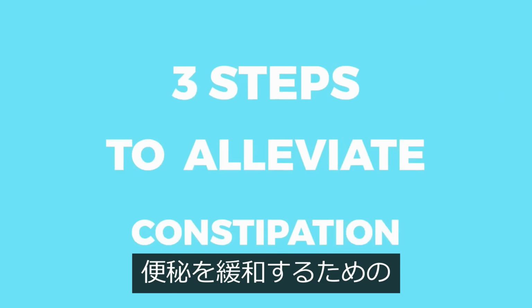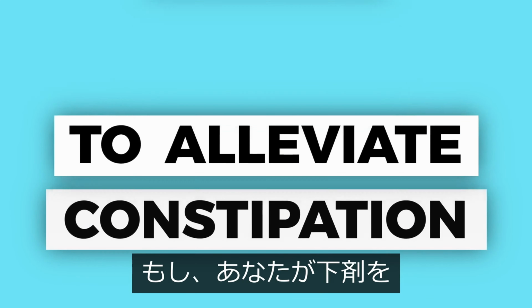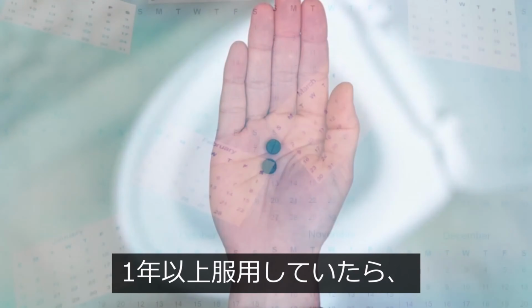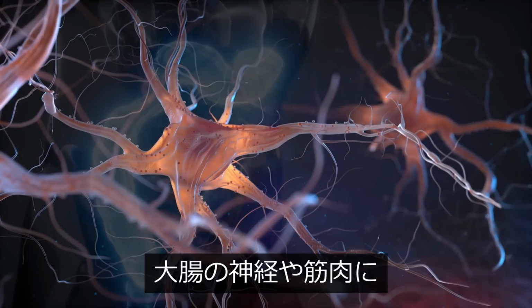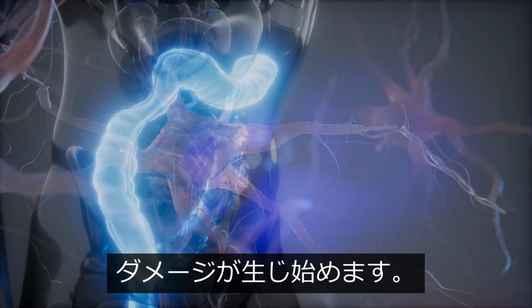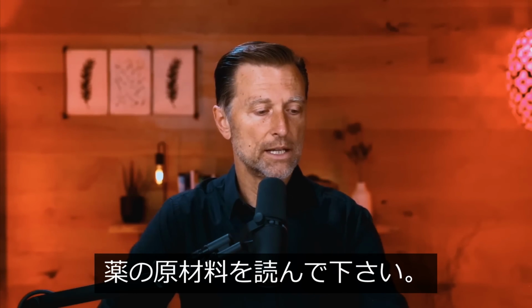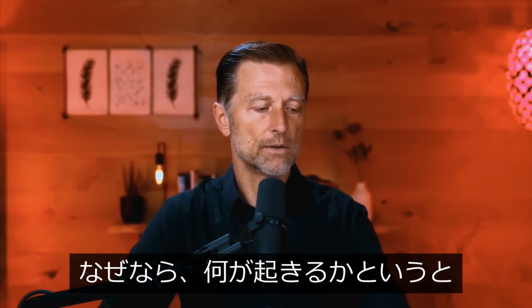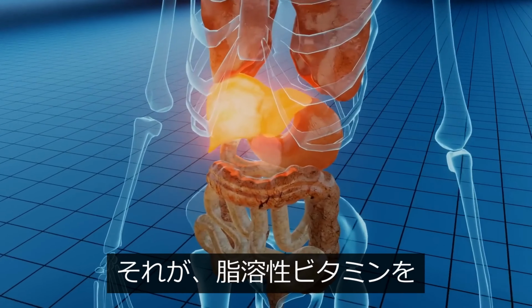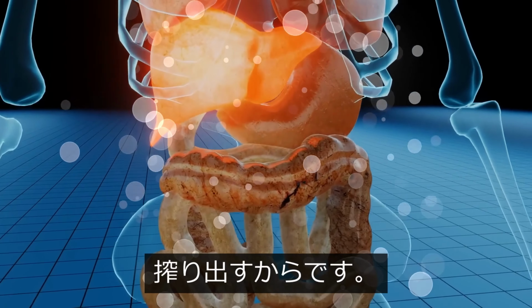There are 3 steps I'm going to show you to alleviate constipation. For example, if you take a laxative for over a year, you start to create damage to the nerves and the muscles of your colon. And make sure you always read the ingredients. If it has mineral oil, do not take it, because it's going to leach out fat-soluble vitamins from your liver and other parts of your body.